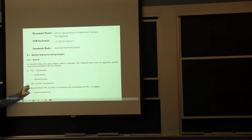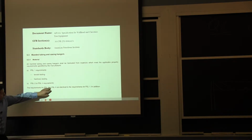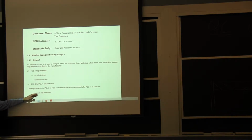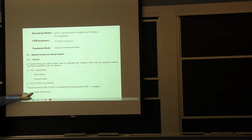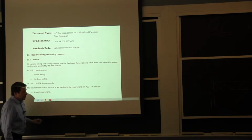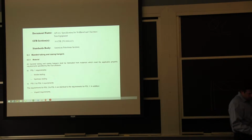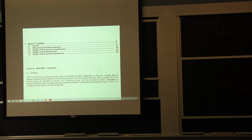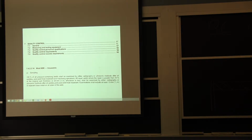So this is something, if I start applying a certain criteria, now all of a sudden I have additional testing requirements. Most ASTMs don't have impact requirements as the basis. It's a supplementary requirement, or you have to go to a special grade of steel that is specially designed for cold weather. So I'm pointing it out because we were going through API. What I wanted to do is show you how they will deal sometimes with welding inspection.